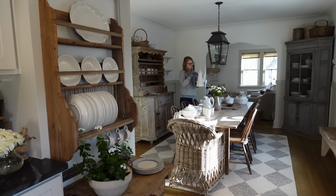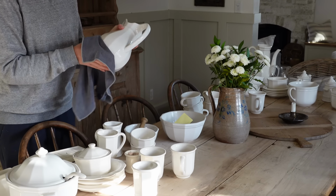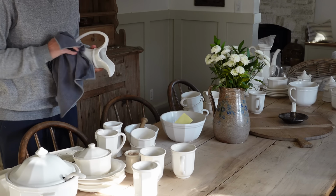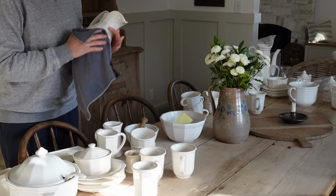Then the last thing I did while the shelves were drying, I cleaned up a lot of my Fowlgraph collection. I know Fowlgraph has a million collections, but the one I really gravitate towards is their white heritage pieces, the old ones. The newer ones are just not the same color, they're not the same thickness. I just like the older pieces that were made in the 60s. I know they're not that old. Sorry, Dad, my dad was made in the 60s, so he's probably like, hey. But they're just more beautiful.